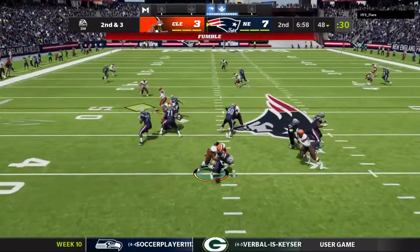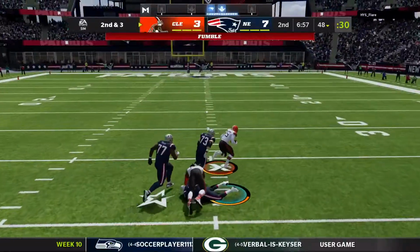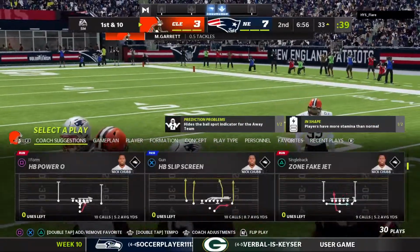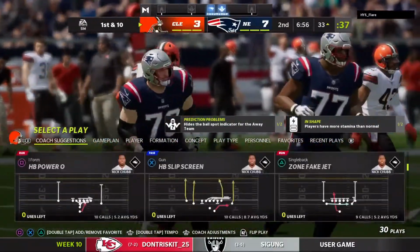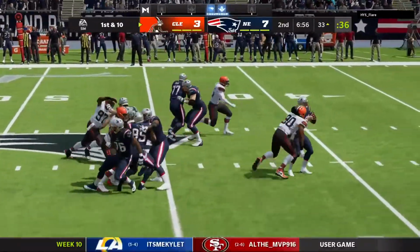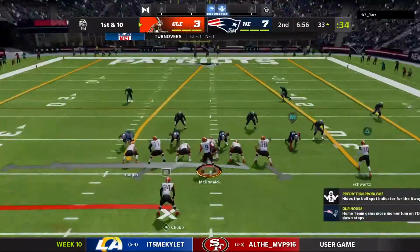Off play action. Jones. And the ball is out. Jones got hit and lost it. And this is picked up by the Browns. And he's able to get it back to the 33-yard line. We know he's got the speed to get downfield, Charles, but there's the negative side. A little loose with the football that time.